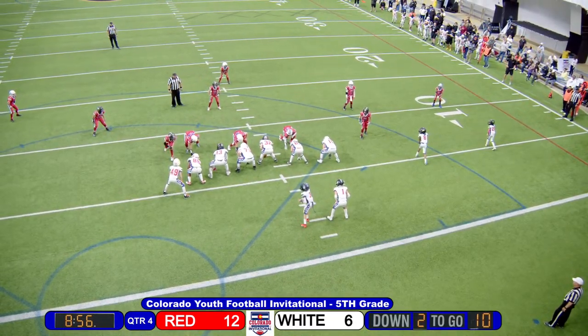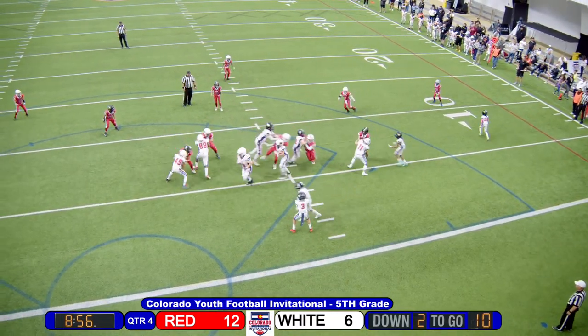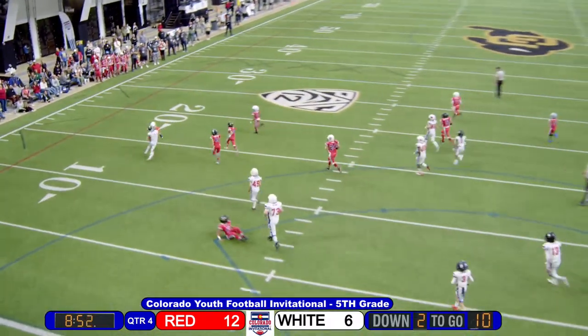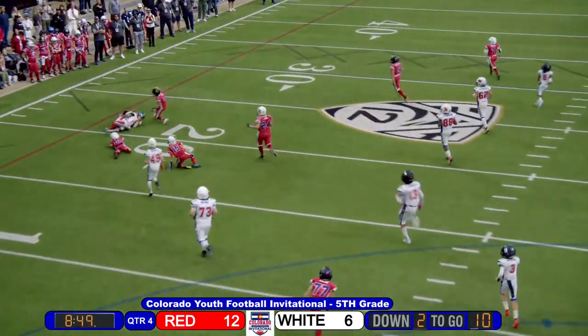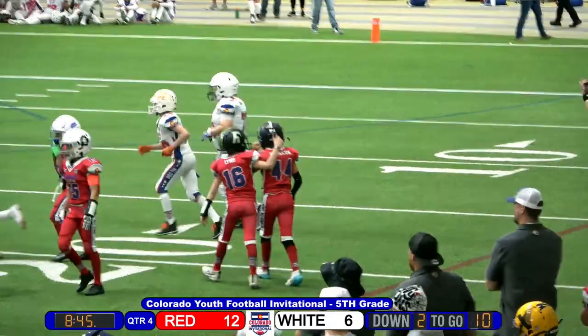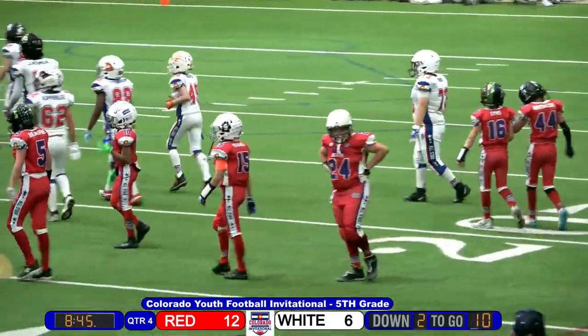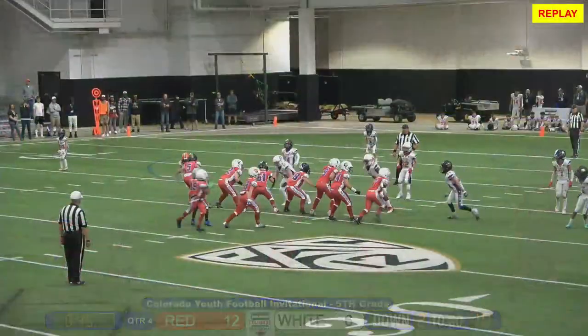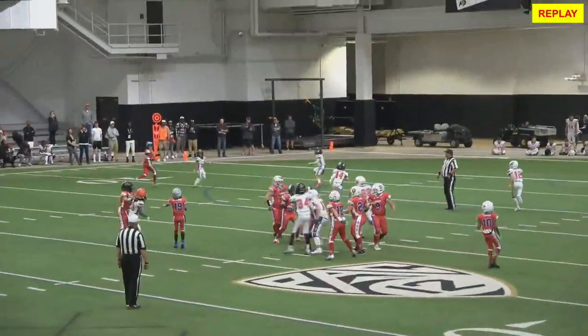Second and 10 from the own 7. Hand off to Renton. Renton around the left side to the 15. Renton hops over a man at the 20. And a first down and change for the white team. Riker Renton. Got to be up over 200 after that last one. Yeah, I wouldn't count 300 out just yet either.